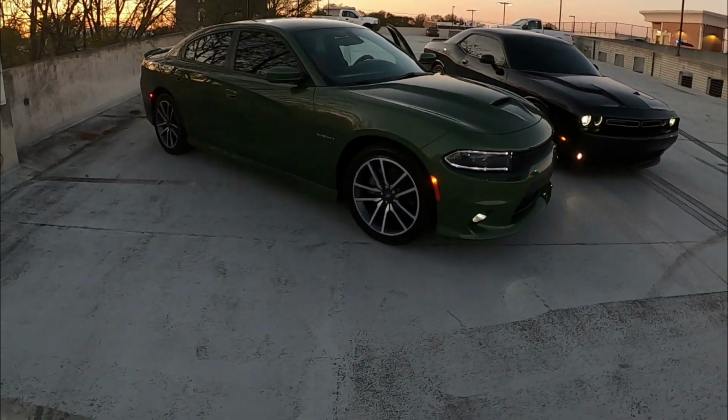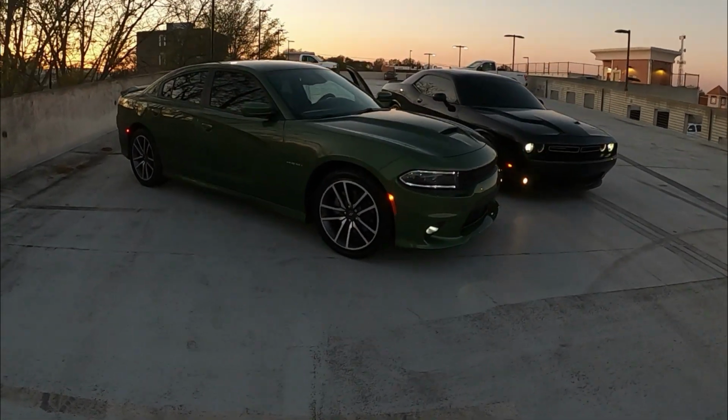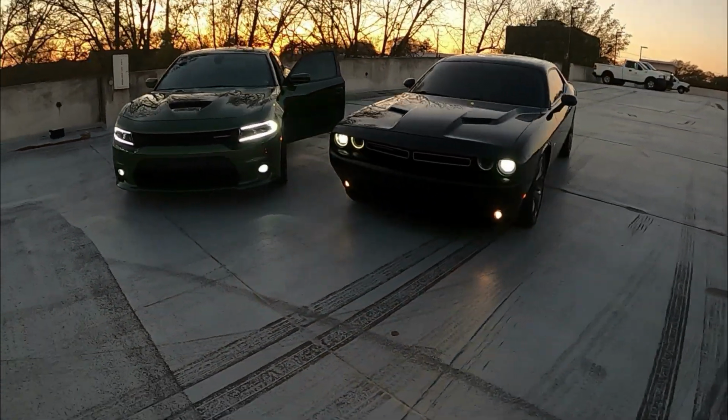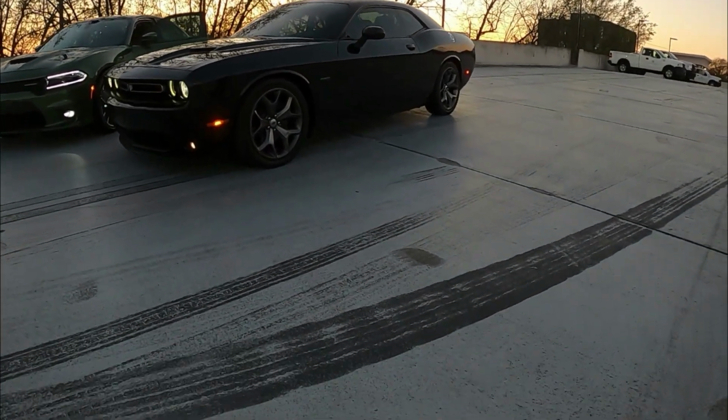He said it's a 30, boy. These are some amazing cars. 375 horses. Grocery getter on the left, shorty getter on the right.